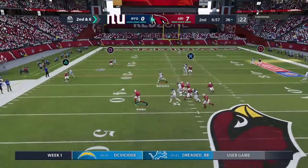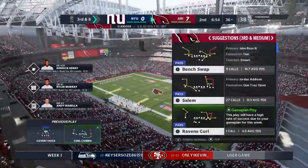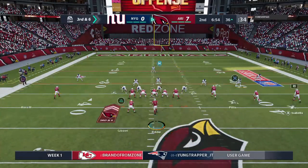Second and 6. Steps away to his left. And this one incomplete. Too much contact to hold on to that one, and it's 3rd down. They'll need to get it to the 30 for a first. This is 3rd down.